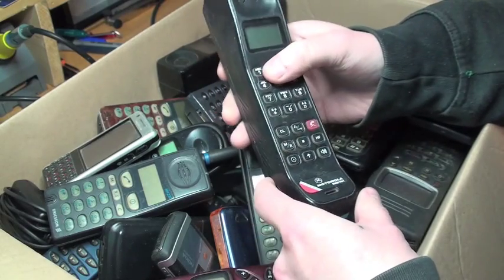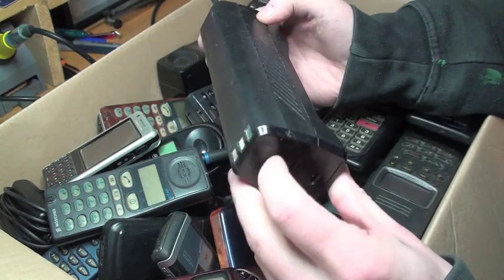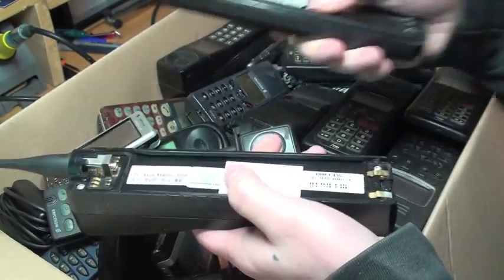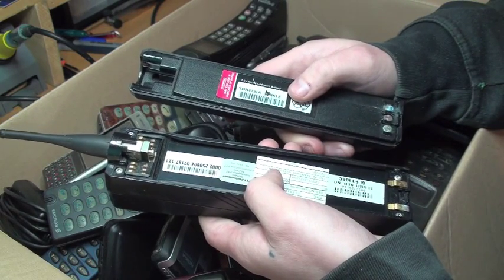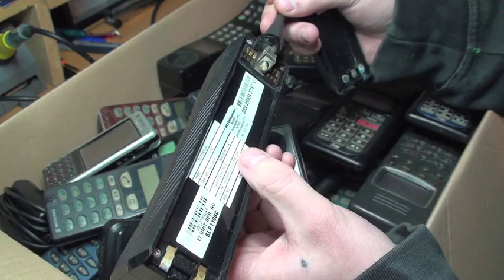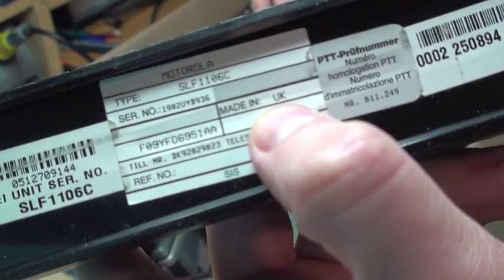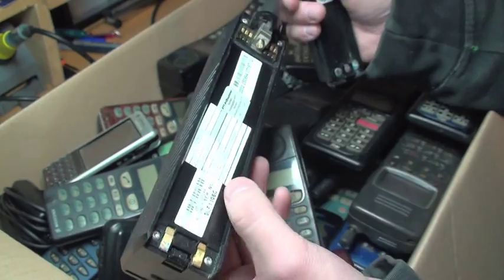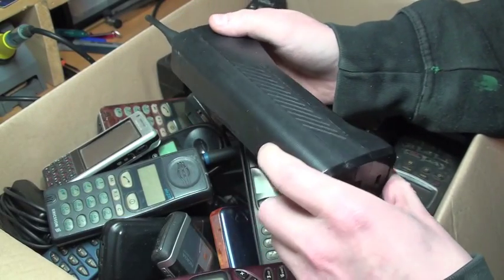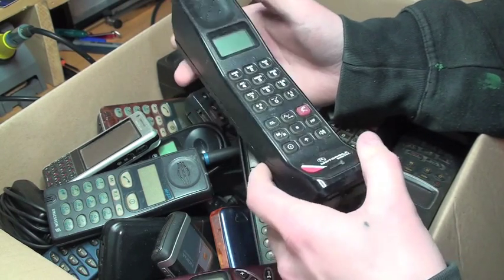You couldn't send any text messages with this one. It was just receiving calls and making phone calls. The battery standby time wasn't the best. I think maybe about 2 hours of talking time and maybe 8 to 10 hours of standby time. And this one, you can see right there, it's made in UK, so that tells a little bit. I was carrying this around in the back pocket of my jeans, and most people did that back in the days, so that's kind of cool.